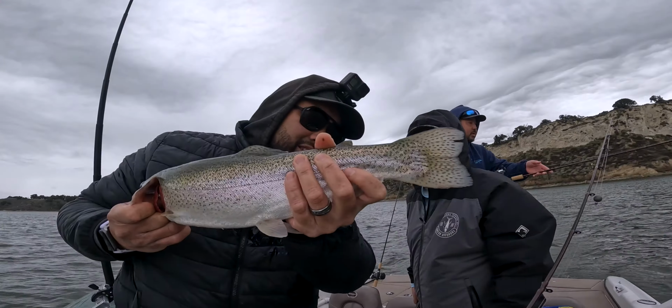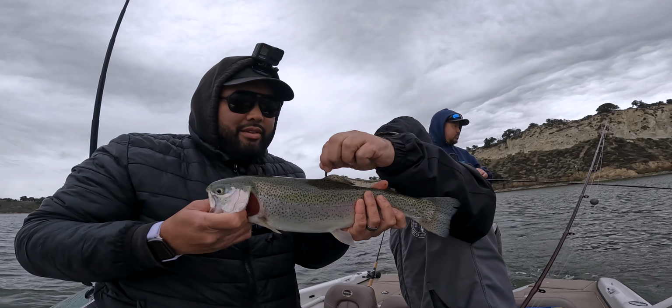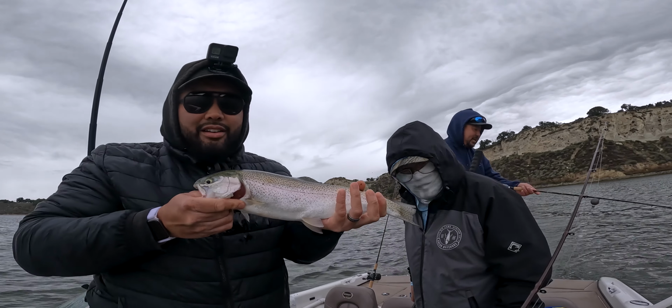The tails on these are still so full. Look at that. Yeah, I know. It's like, oh, that was an old one. Look, really mossy. Seaweed. It's like moss all over. Yeah, it's another good trout.